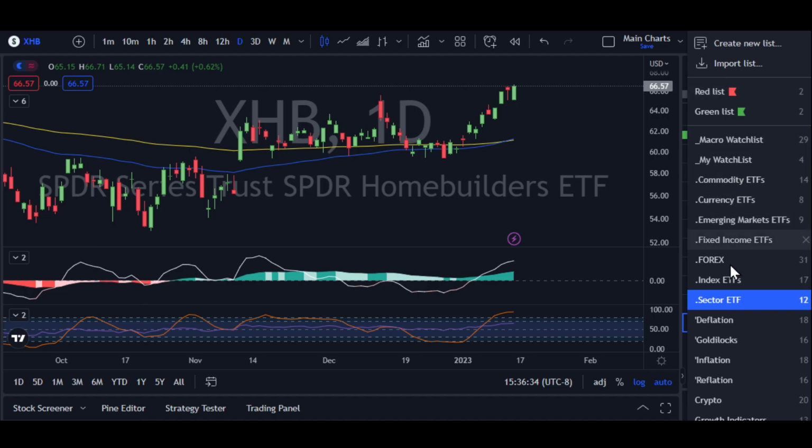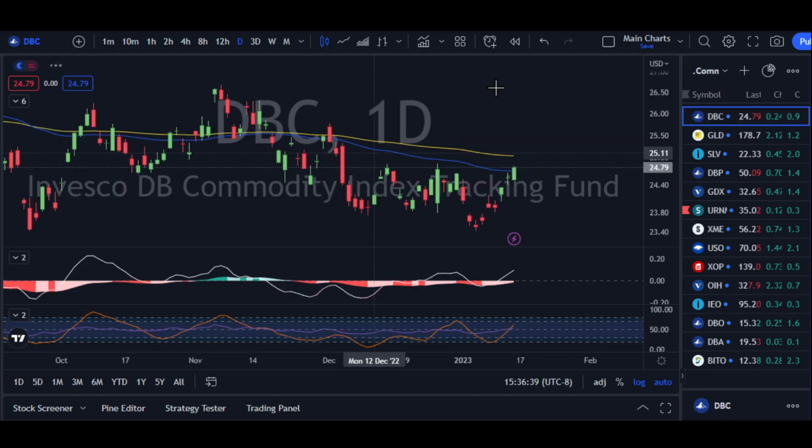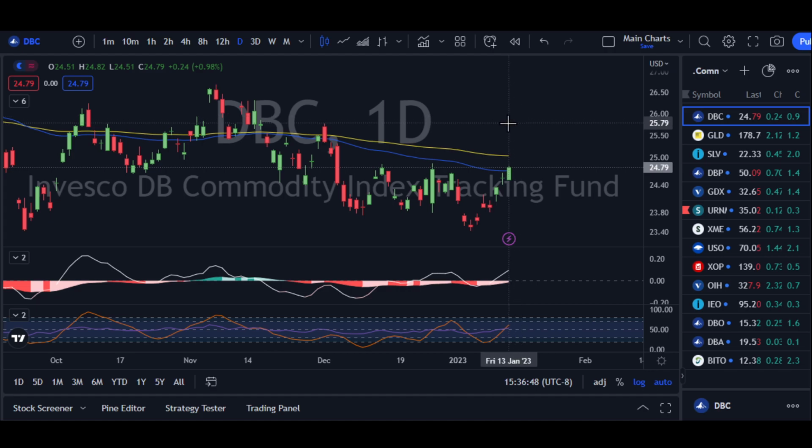And then let's jump into commodity ETFs. So we're going to look at DBC, which is the commodity index tracking fund. Right here, it doesn't quite look like anything is coming. You can see that our medium-term trending indicator is coming up to cross, but a lot of the move has already happened. The orange oscillator is already moving up. The short-term trending indicator is already above zero, and this is still technically a downtrend, so nothing actionable here. In fact, what I would actually be looking for is a short opportunity.